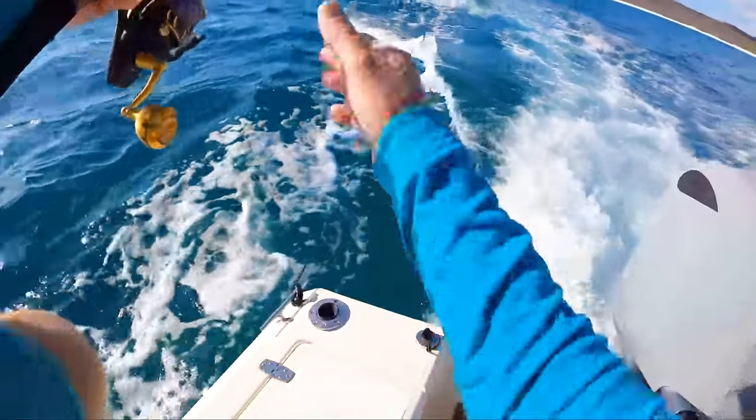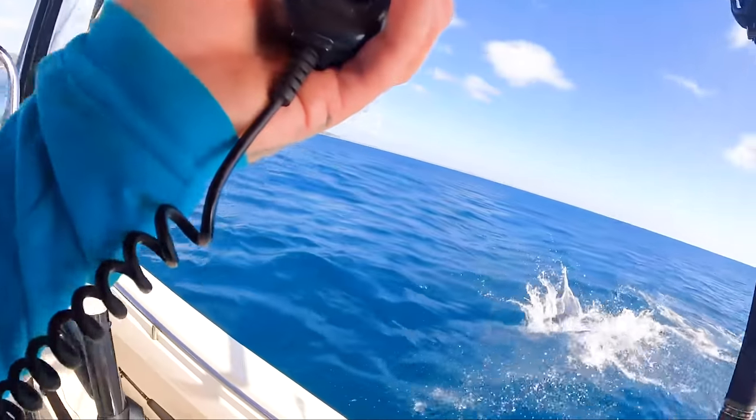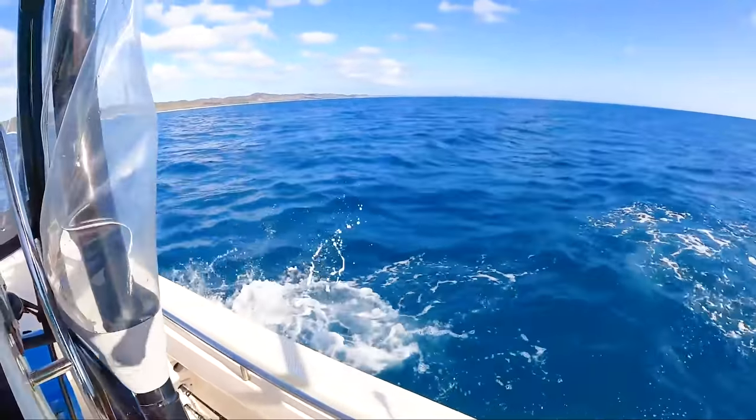Big fish on the teaser and he won't leave it alone. Thought they might be around me. I've got a one, oh shit. I've got a 1 kilowatt ticking away here. Ah, and a marlin in the boat, shit. Whoa.